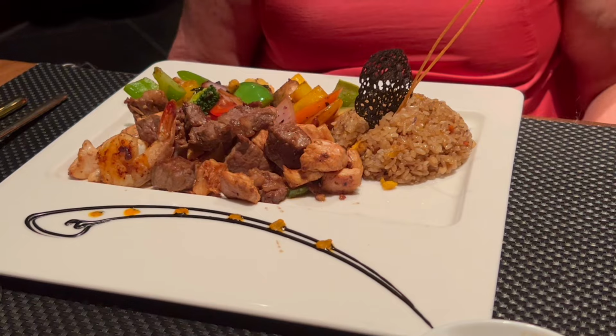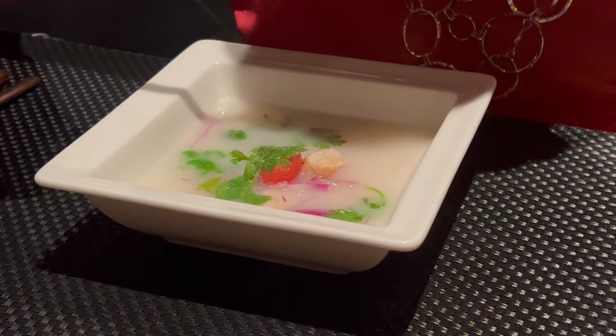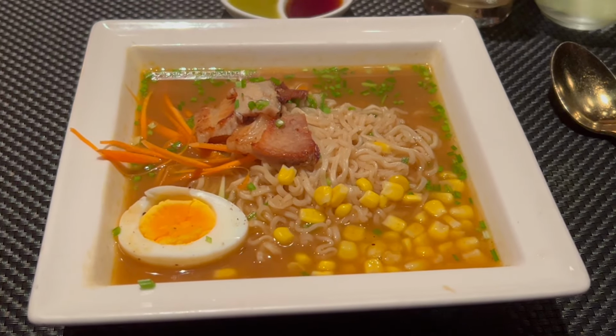And I'll say, of all the restaurants we ate at during the trip, Hitsu was my personal favorite. I love Asian food, and the menu was great. We didn't do hibachi, we just did the a la carte menu. The sushi was fantastic. We had spring rolls, I had ramen as my main meal. Everything was delicious. Highly recommend this restaurant.